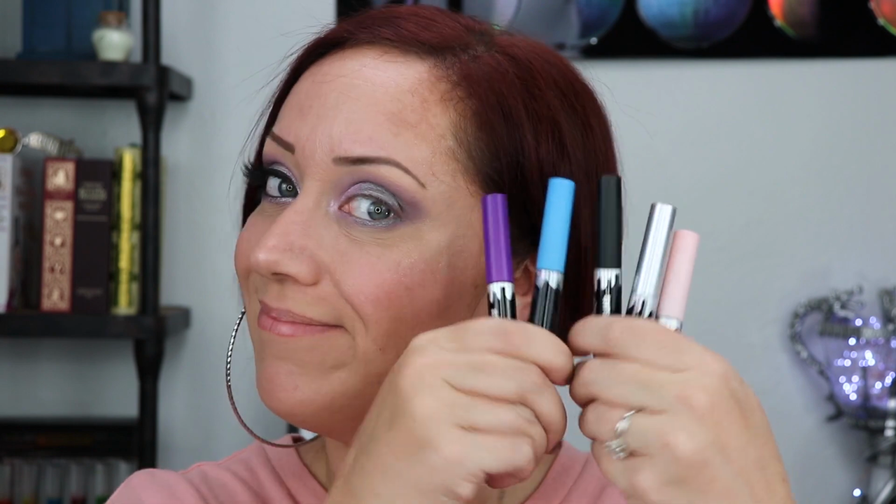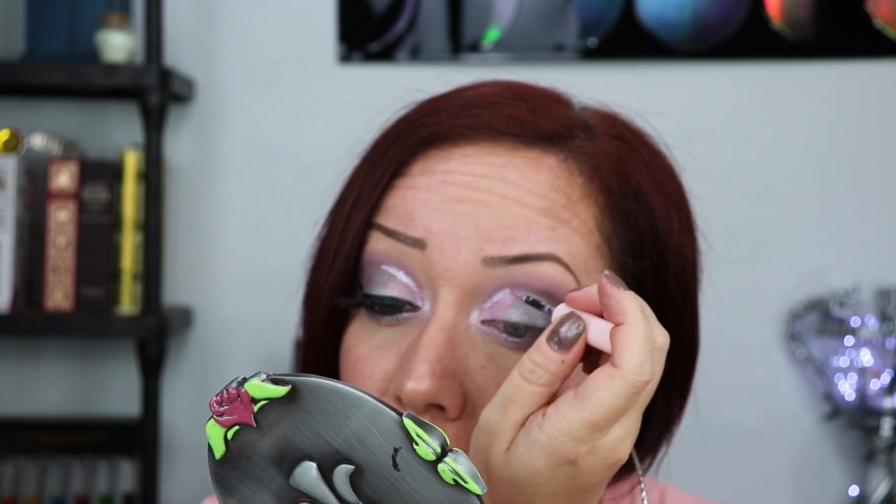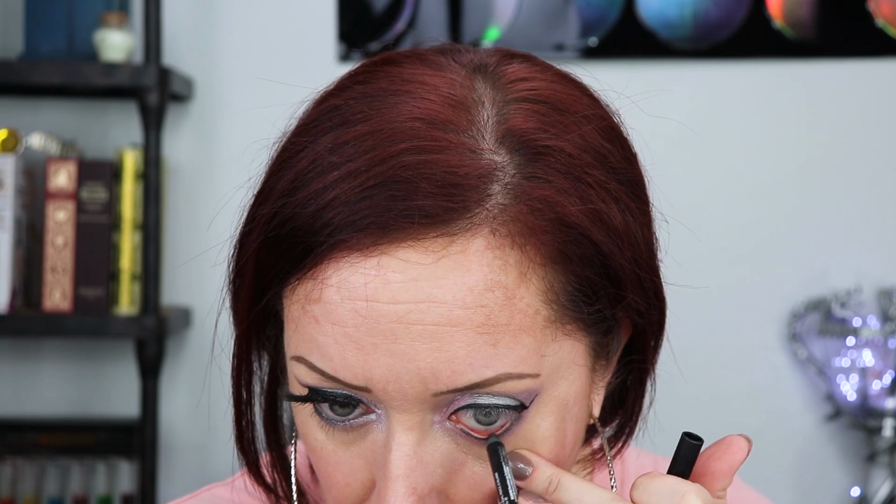Then for some fun color, I decided to add this kind of pinky, shimmery glitter liner I picked up from Hot Topic. It's a Black Heart Cosmetics liner, and I'm just adding this line about halfway across the crease. Then to finish off this look, I'm doing a kind of thicker black wing, black in the waterline, mascara on top and bottom again, and then for the lashes, I'm doing a pair that's a bit more dramatic on the outer corner.